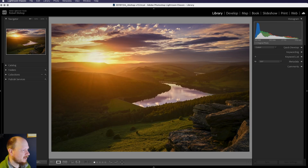Here's one from the Peak District. This is looking out over Ladybower Reservoir from Bamford Edge, and it was a fantastic sunset that evening. Some amazing colours in the sky. I have changed the colours just slightly, but only to emphasise them, not really to change them too much. There were some really lovely purple tones coming through, which complemented those oranges really nicely.